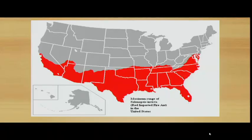And this is the distribution for fire ant. They are cold intolerant, and we see them spread around the south of the United States, all the way from California to Maryland.